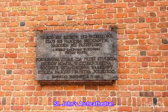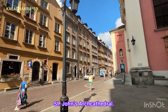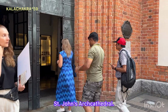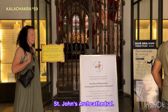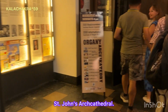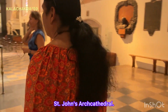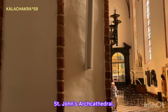St. John's Archcathedral in Warsaw is the oldest church in the city, dating back to the 14th century, and is a landmark of Polish Gothic architecture and history. The cathedral has played a central role in Poland's cultural and political life, hosting royal coronations, major state ceremonies, and serving as the burial site for notable Poles, including King Stanislaw August Poniatowski and the Nobel laureate Henryk Sienkiewicz.